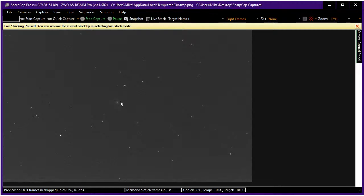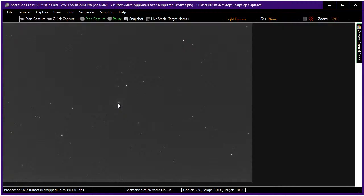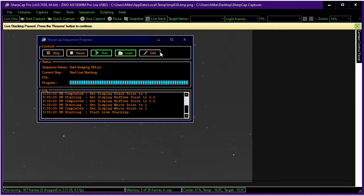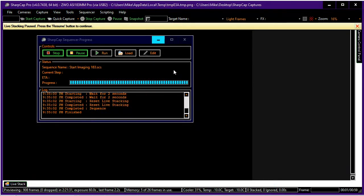Let's see, notice how it's all marching to the right. So I've got to give the mount a few seconds to settle out, because every frame is marching to the right. There we go. I think that's kind of settled in. Alright. Let's see if we can see a jet.